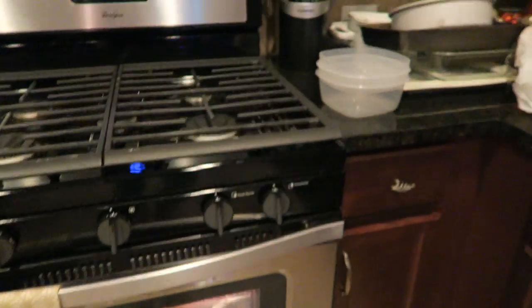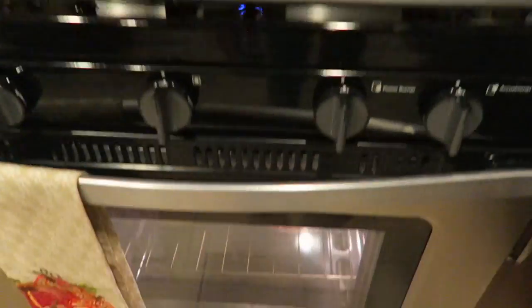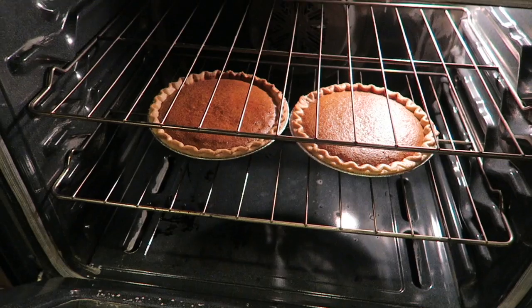I've got my pies. Should be done in 4 minutes. Uh-oh. And here they are. And we'll be good to go.